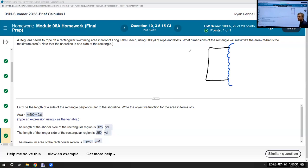That's a terrible drawing, but it'll work well enough for me. Okay. So we have the shoreline, and then we want to find what the dimensions of this rectangle are. Here, we know what the perimeter is. Okay. We know the perimeter is 500, right? And since we're using the shoreline as a boundary, we don't have to use a piece of rope for that.